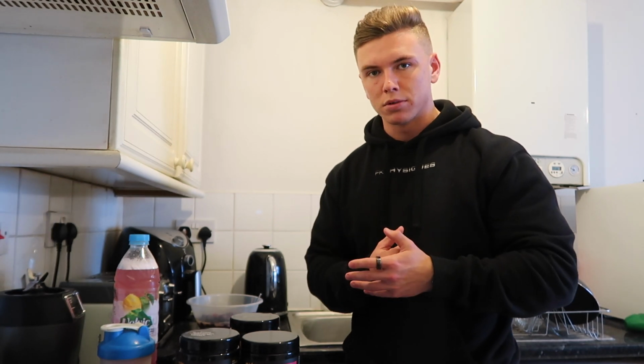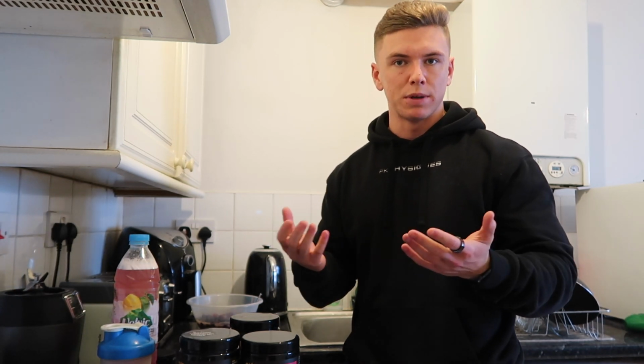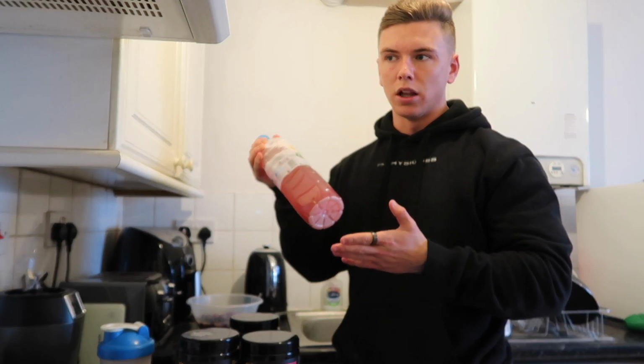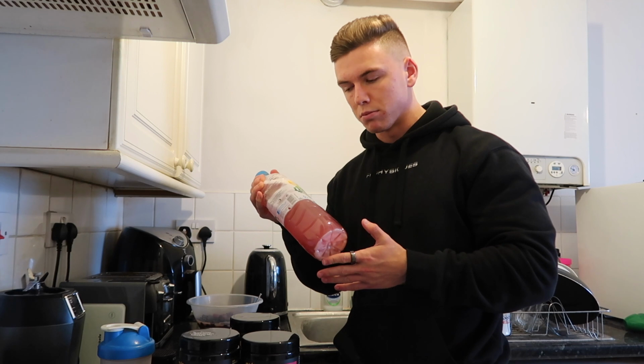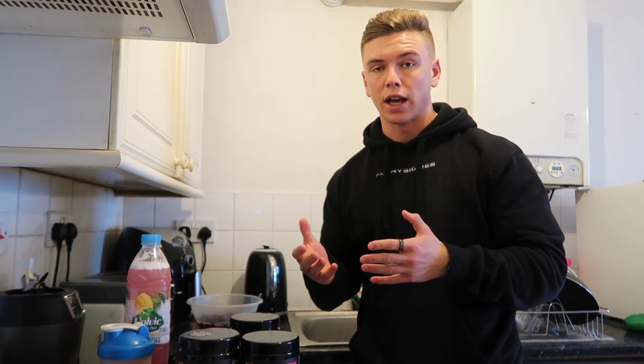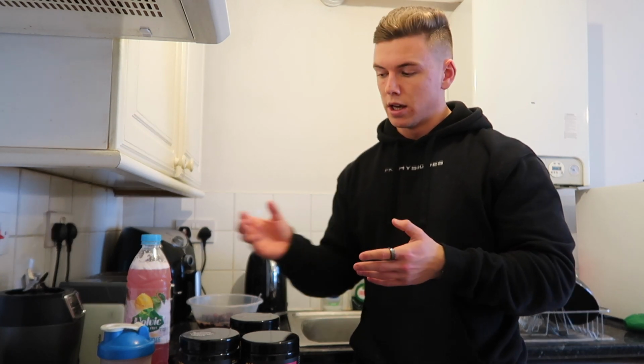So on an upper body day, because the session generally isn't as fatiguing, I don't burn as many calories as I would on a lower body session. I only have 25 grams of carbohydrates in there, so HBCD, only 25 grams in here. Whereas on a lower day, I have 50 grams. So the difference between my food on a lower day and an upper day is simply just an extra 50 carbs, so an extra 200 calories on a lower day.